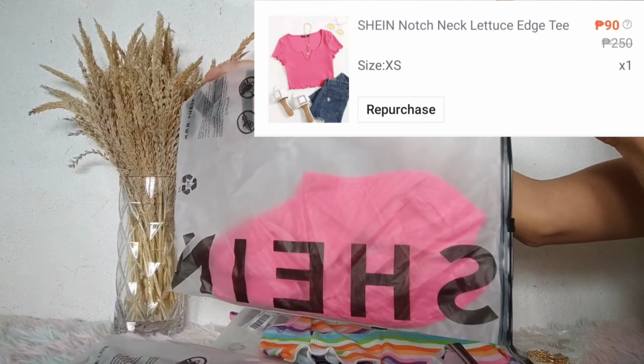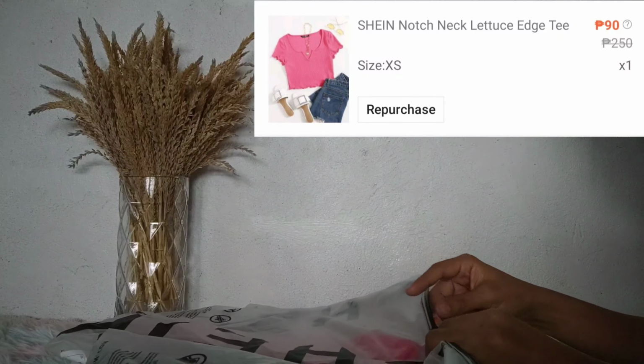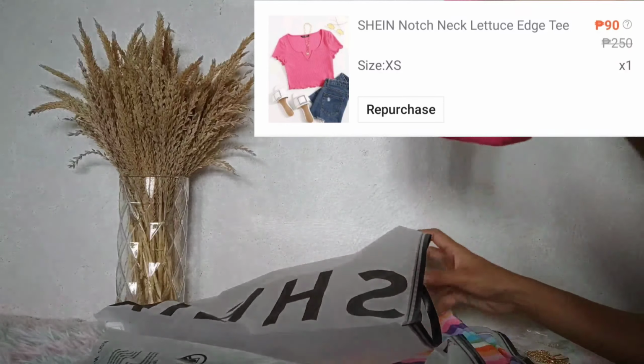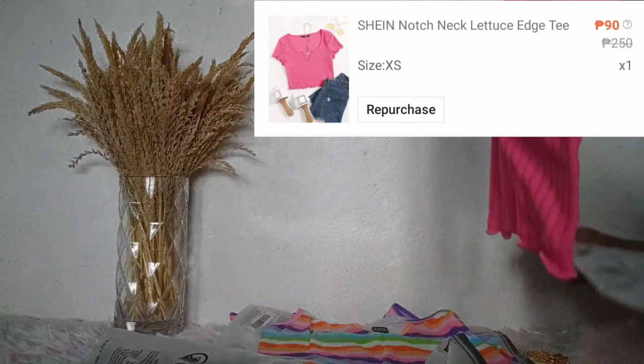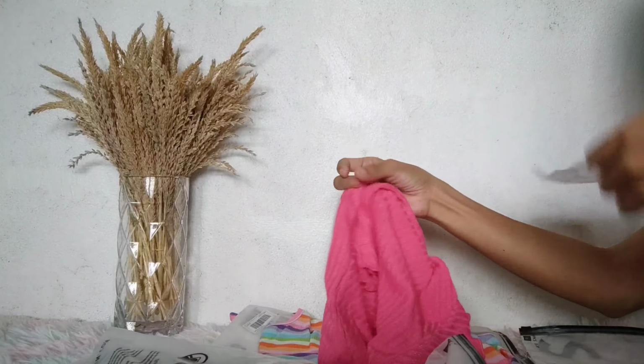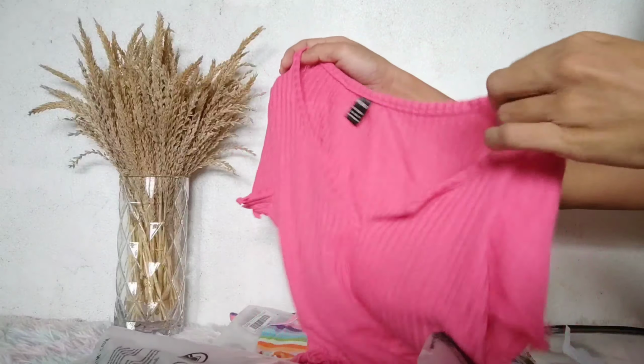Fifth is the notch neck lettuce edge tee. This top is really cute because of its small V detail on the front. This is a good summer outfit since the fabric is really cool on the body when worn.